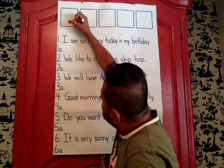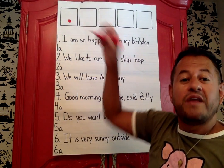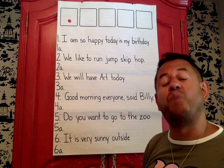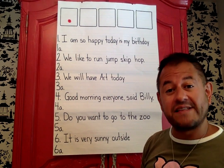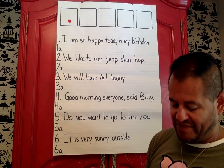I work at a Mandarin immersion school, and sometimes our friends in Chinese do a circle. Now, that's fine if you want to do a circle, just make sure it doesn't look like an O, and it's really a little bit smaller than our normal letters. But in English, we fill in our circles as a full dot. That tells us it's a telling sentence, and we're going to stop at the end.